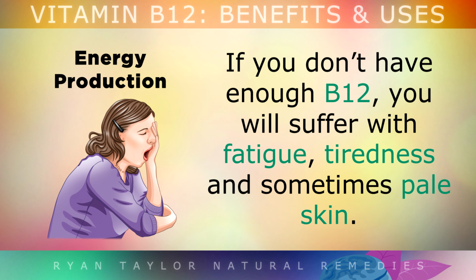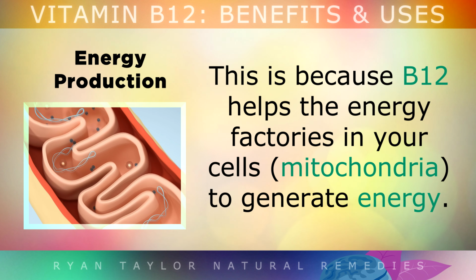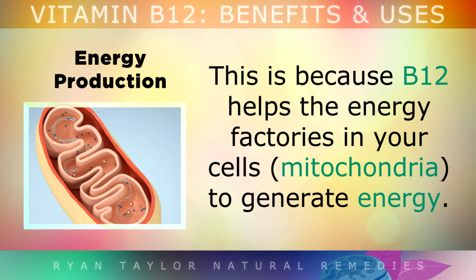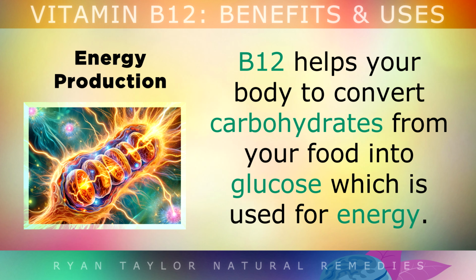Number 6 is energy production. If you don't have enough B12, you'll often suffer from fatigue, tiredness, and sometimes pale skin. This is because B12 helps the energy factories in your cells called the mitochondria to generate energy. B12 also helps your body to convert carbohydrates from your food into glucose, which is then used for energy.